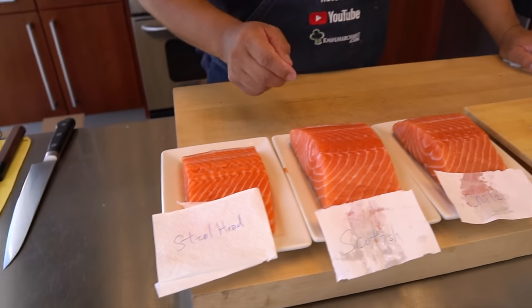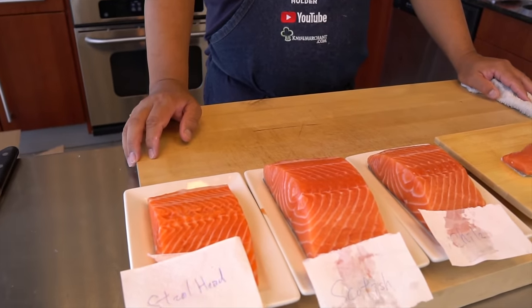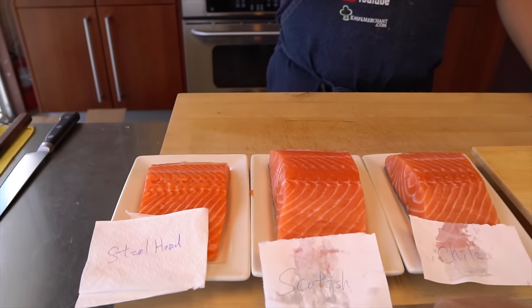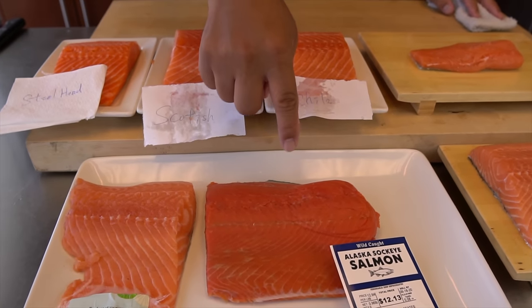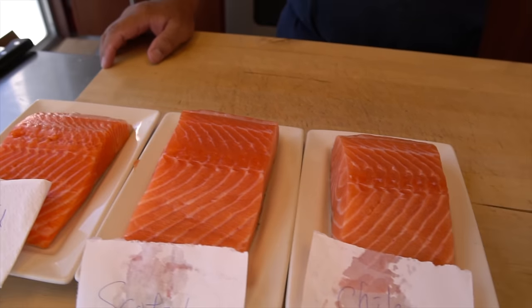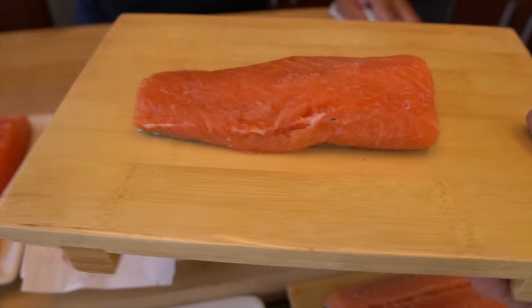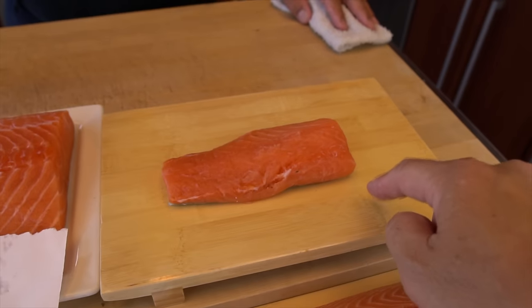Let me try this Walmart one, but this is a different kind of salmon, like you said. You can smell a little different smell. It's not fishy, but different, like it's from a different kind of water. Right. And this one is the only one in question. And there's actually no smell in this one here. So this is also farm raised Atlantic salmon, frozen, from Whole Foods.